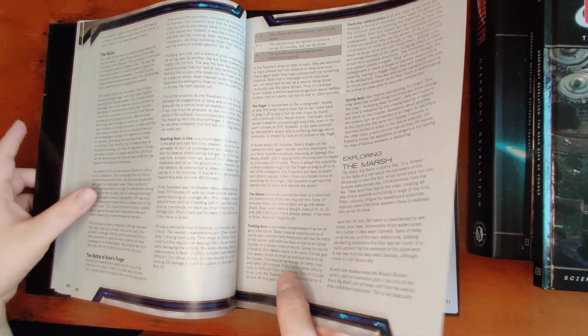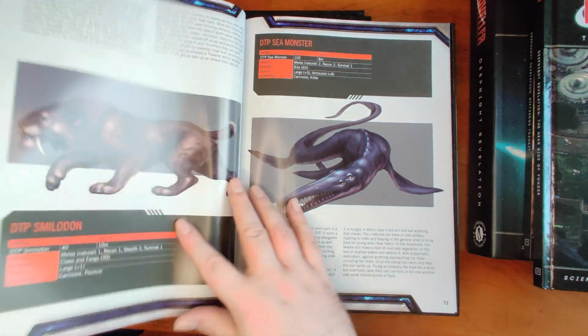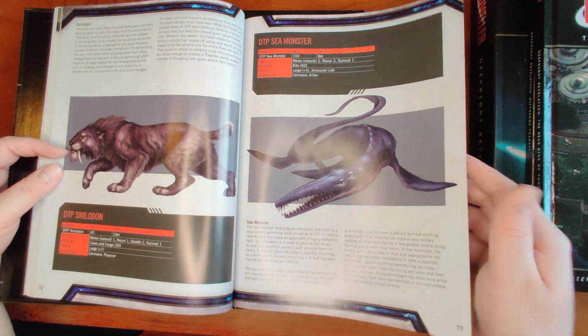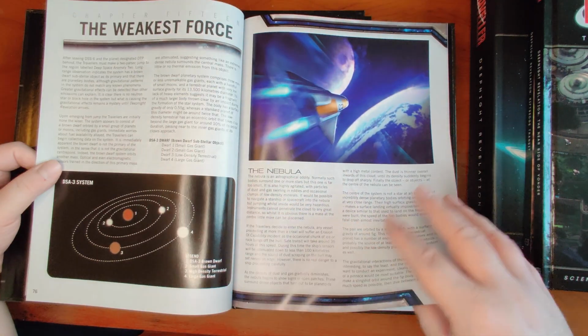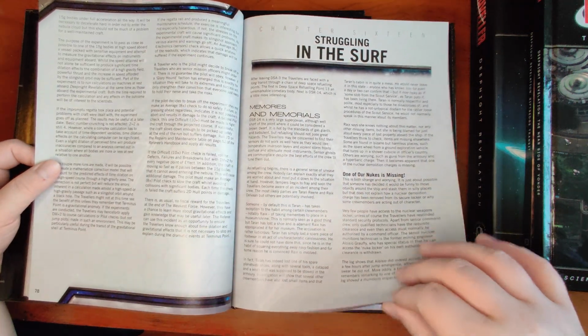There's intelligent species of various types, like insectoids and whatever. But there's also weird stuff. Sea monsters, giant squids, saber-toothed cats. Ape man genius. Okay. The weakest force. Okay, there's kind of nebula struggling in the surf.